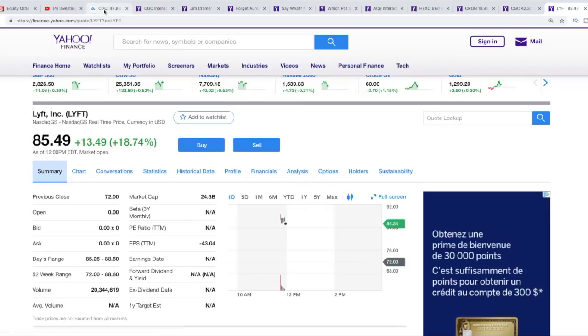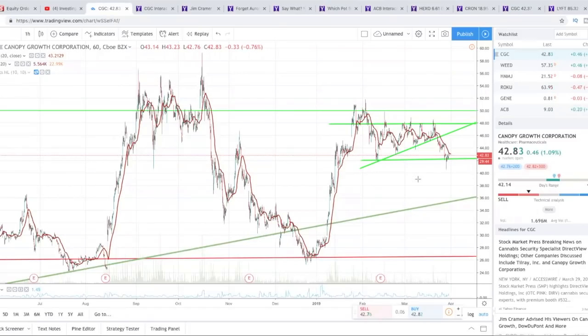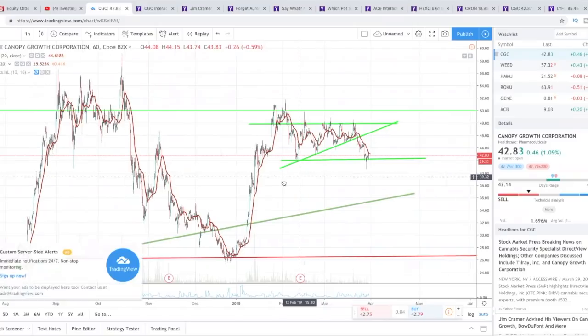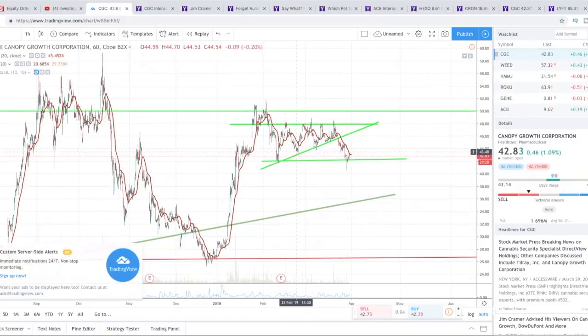But yeah, let's get started with the chart analysis. First, I want to look at Canopy Growth. I've already spoken about these triangle patterns in my live stream, but not everyone catches my live stream. Here's a perfect example of a triangle pattern right here. We can see that it's making higher lows and its resistance line pretty much stayed the same.